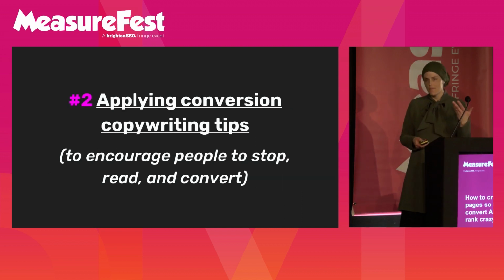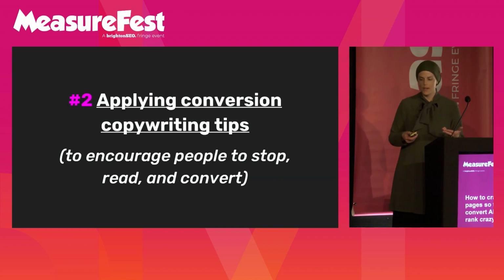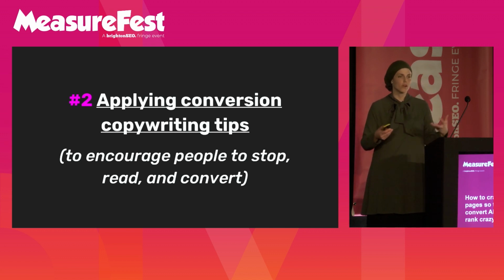And at the same time, the second step is to apply some conversion copywriting tips to help make the reading more engaging.